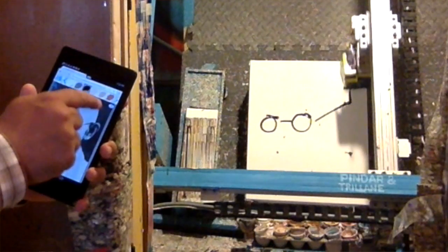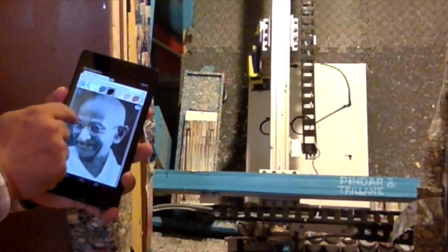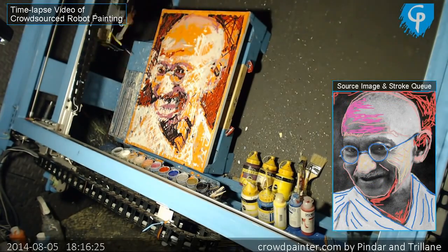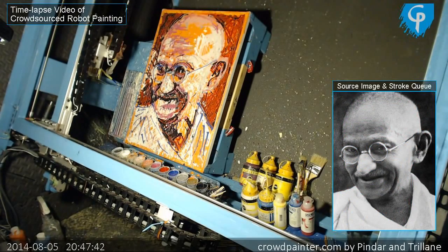I will also be notified that the painting has begun and work along with the robot's AI on my own remote interface. This time-lapse shows a portrait being created from a mixture of the robot's own AI and human interaction.